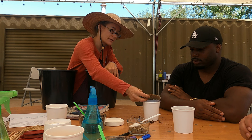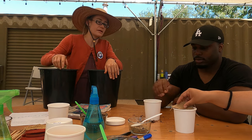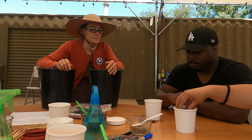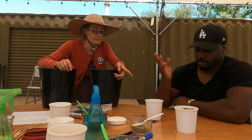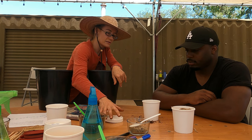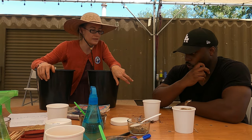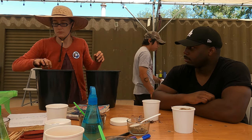Just in case it's going to bed, here's a little blanket. We each get a little worm blanket. I'm just putting it there for now, but eventually we'll have to take it off because we're going to add more things. But that's what it's going to look like when you're done. And then you can have a lid or not. You don't need it, but you mostly need the worm blanket. And I'll tell you why.